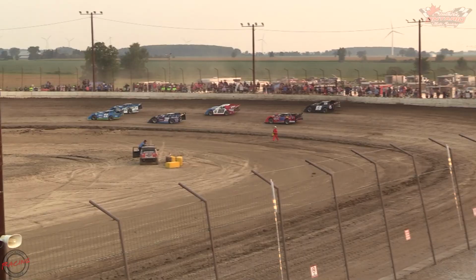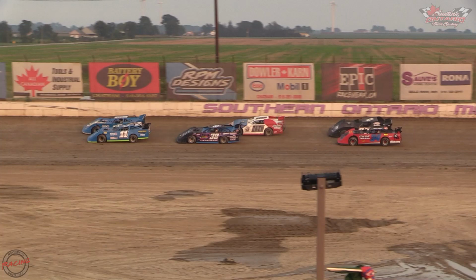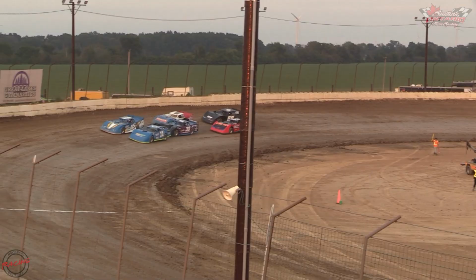Again, 8 laps the distance for all of our heat races here tonight. So 8 laps to go, 6 cars ready to go. Bloomfield and Lewis. Lewis with a great run last week. Had a little bit of contact with the 21, so that sent him to the tail. Had his work cut out for him, so been looking good for the 05 of Mike Lewis. Bloomfield back as well as we get ready to go for heat race number 1.